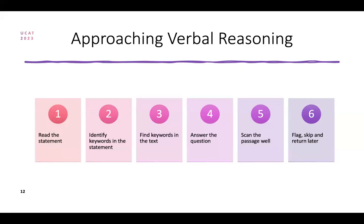So approach your verbal reasoning. You read the statement first, you identify the keywords in the statement, you find the keywords in the text, you answer the question, scan the passage and scan the passage well, and flag, skip, and return later if you don't understand. So identifying keywords. What do I mean by keywords? What sort of keywords are we looking for? I say things like 1912 or names, so years and names are really good keywords to identify in the text. You should be able to find them quite easily.